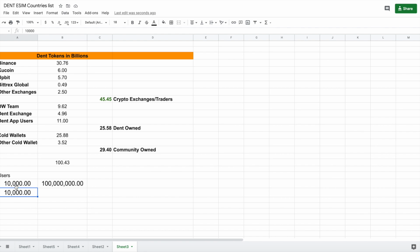So if more people do the same, like say 50,000 people lock 10,000 tokens each, that will take 500 million tokens away from the crypto exchanges. So I hope you get the point. Basically you have to have more users coming to lock the tokens willingly. That will happen slowly as the ecosystem strongly builds.